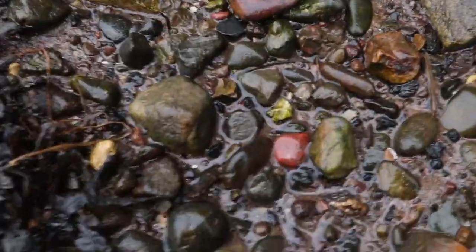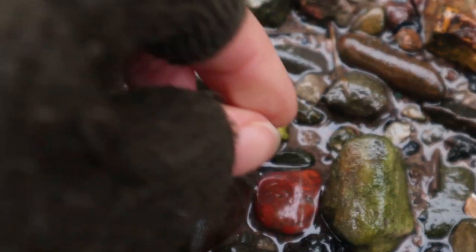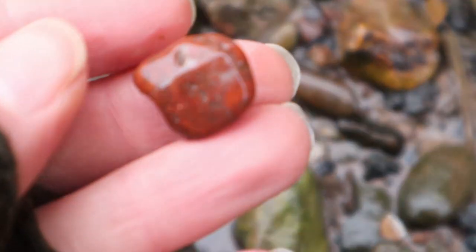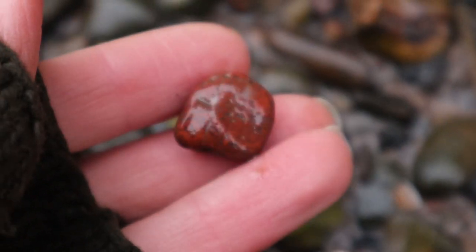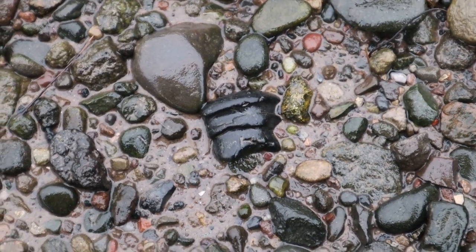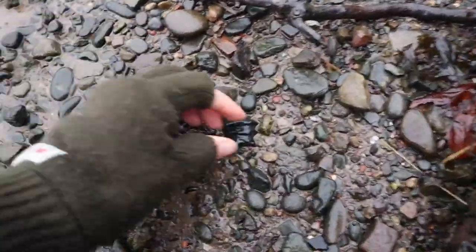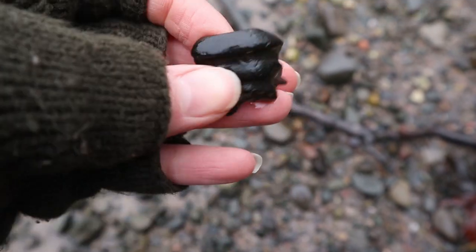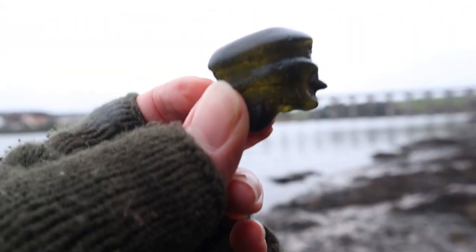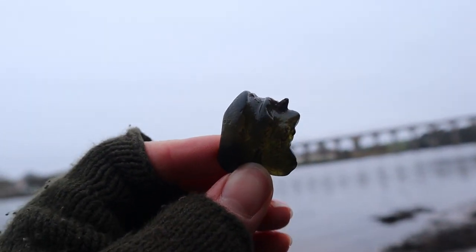Actually, just down here, I spotted a really pretty piece of jasper. Look at that red jasper, isn't it pretty? Pretty rock. Just spotted something down here, and I recognise it as a fragment of 18th or 17th century forest glass. It's called forest glass because it's really, really dark green.